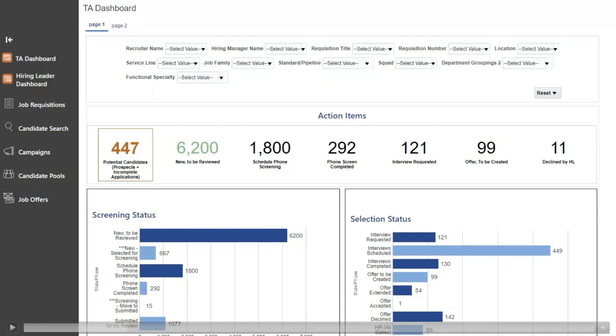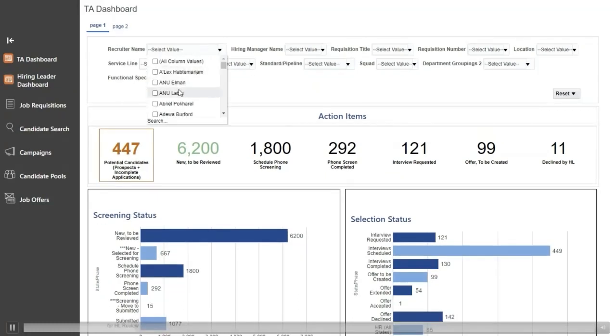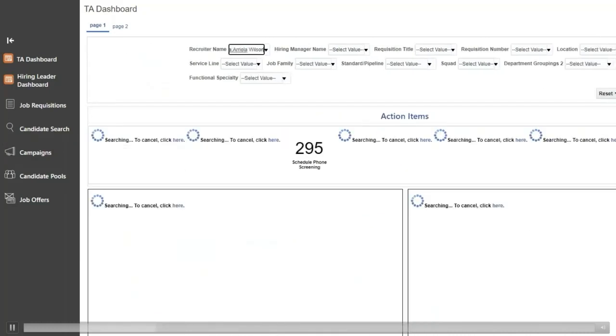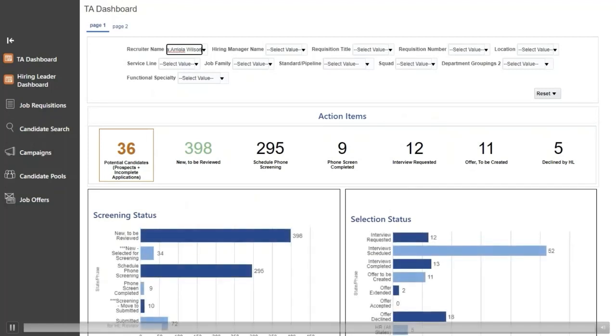So for example, maybe I'm a recruiter, I've logged in, I've started my day. However, there's a couple of my colleagues that are out of office. They want to have me help with some of their workload while they're out. All I'd have to do is go to that recruiter name filter and select my colleagues' names, and you'll see the entire dashboard is going to update to the contents that pertain to that specific demographic. So now we're looking at our colleagues' requisitions, our colleagues' applications, and we're able to help them. Now that's just a taste of the filters. That's going to be true for any of the other filters you select. The entire dashboard is going to update accordingly.